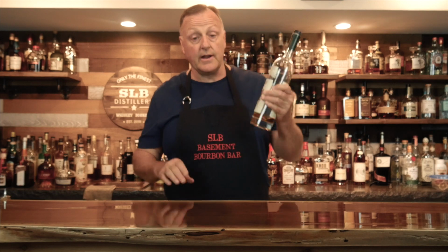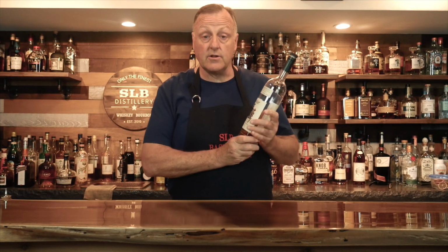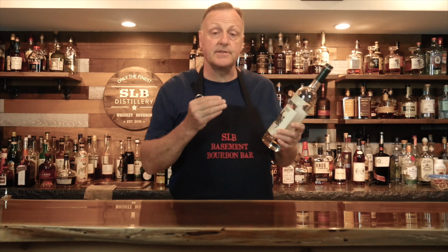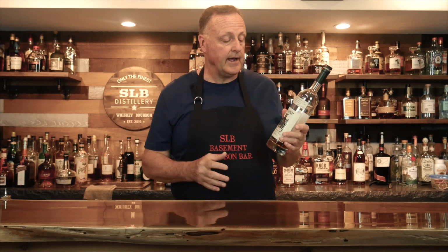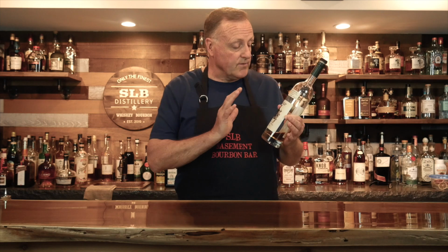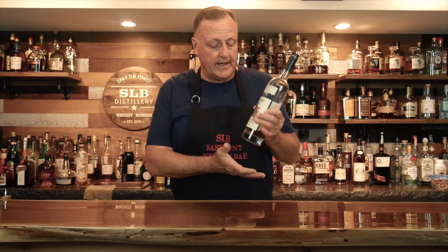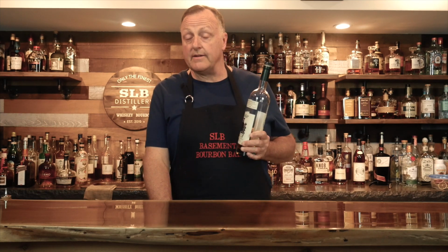Like when this is gone, I have 2 more sitting in the closet, ready to go on the shelf, because I just absolutely love this rye. This rye whiskey, the Willett Family Reserve 4-year, has so many applications. This is absolutely fantastic over a block of ice.